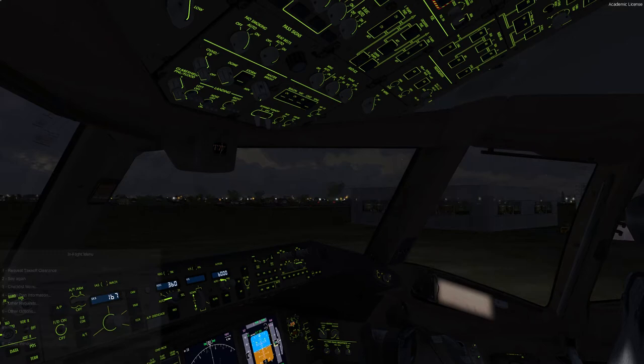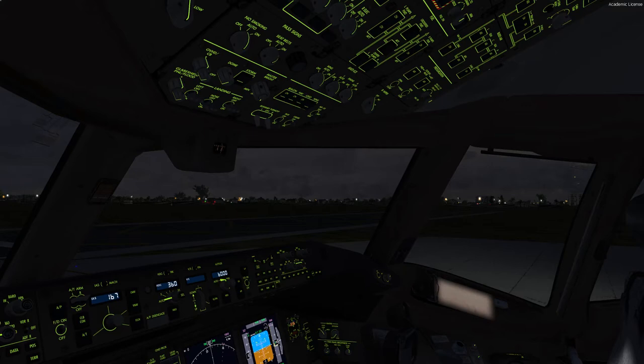Tower, EVA 030, holding short of runway 25 left, ready for departure. EVA 030, hold your position. Holding our position, EVA 030. Cleared takeoff runway 27, 250 degrees, 16, runway damp. Cleared takeoff runway 27.